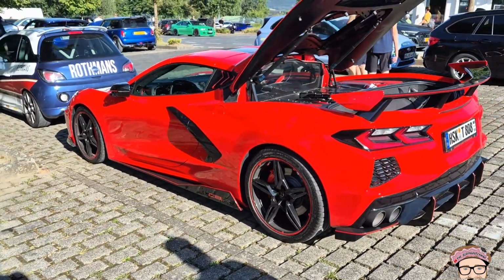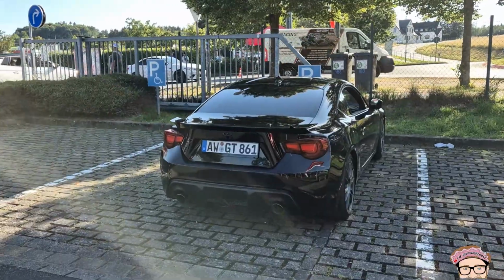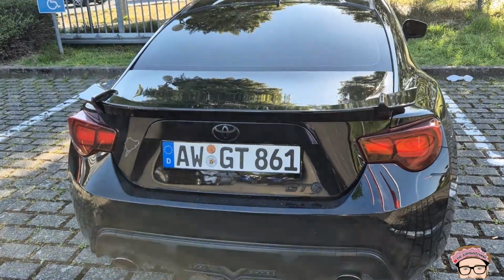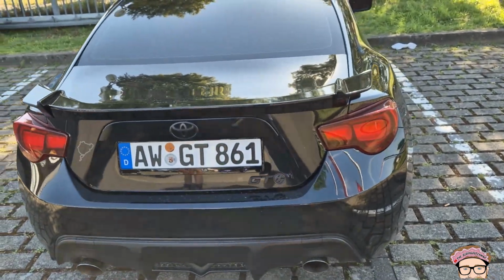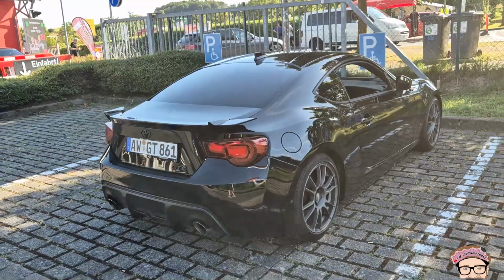Very red, bright, vibrant though. Then a nice GT86, but then in Germany you can have a personalized license plate. So the AW is like the region you're from, and then he has GT86-1. I don't know what the 1 stands for, but he has GT86 in his number plate. That's very cool.